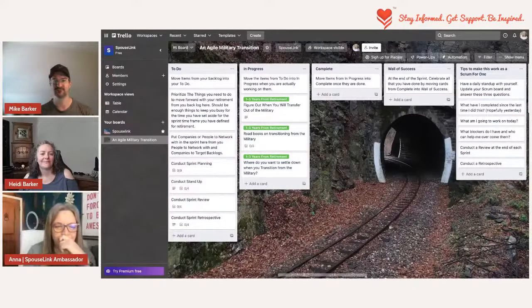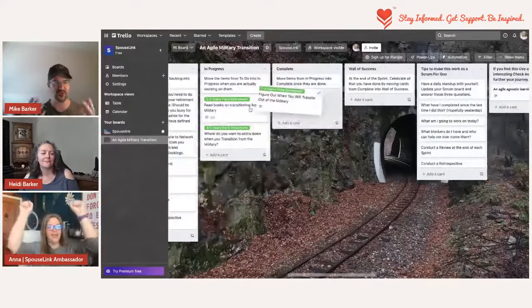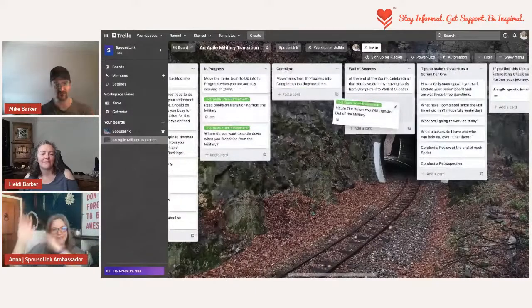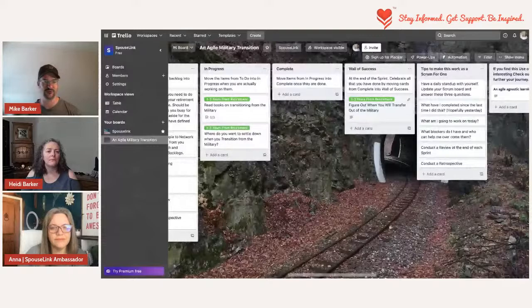That's complete. Awesome. Great. And then once you're done with your 2-week sprint, all the things that you've moved into complete, you move on to your wall of success and you celebrate them. Too often we don't celebrate the things we've accomplished. And so that's why we have the wall of success. It also gives us a list of all the things we've done, right?